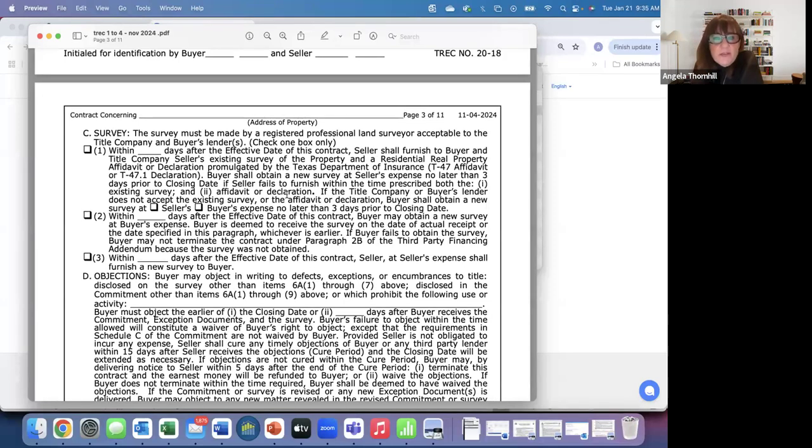So if that survey and either the T47 or the T47.1 is good, that's great. No one's now buying a survey. But if the title company, like I said, does not accept the survey, then someone's got to buy it. So it says then buyer shall obtain a survey at blank, either seller's or buyer's expense.